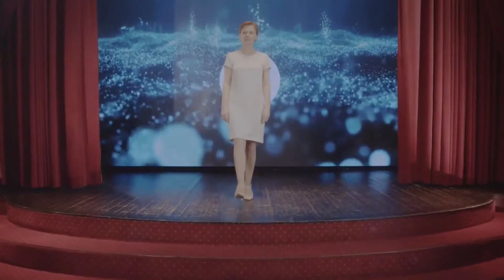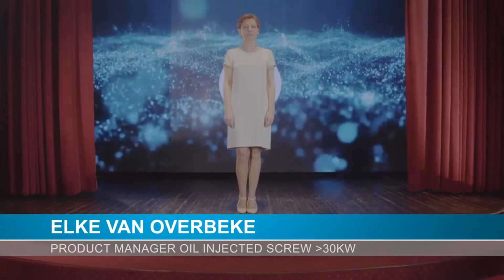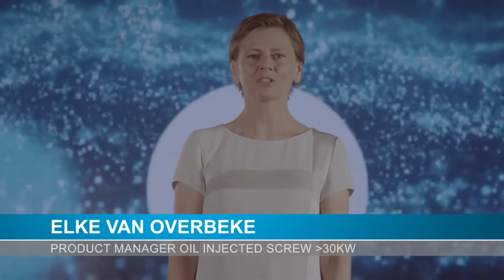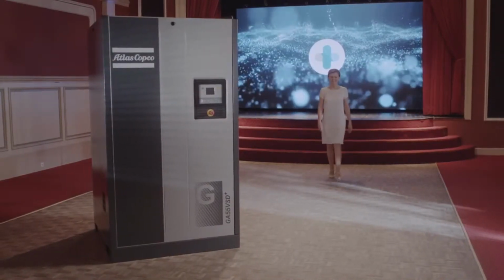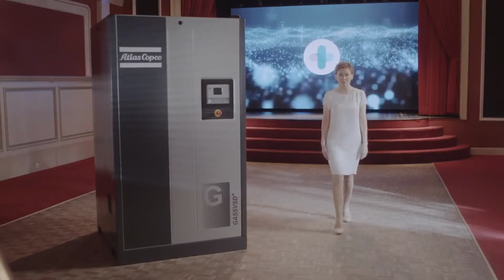We are in a special location, an old cinema, because we have a very special product to show to you. The 37 to 75 kilowatt range of the GAVSD Plus. 3 years of intensive testing and development have led to this breakthrough air compressor.